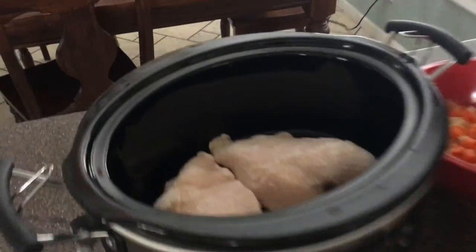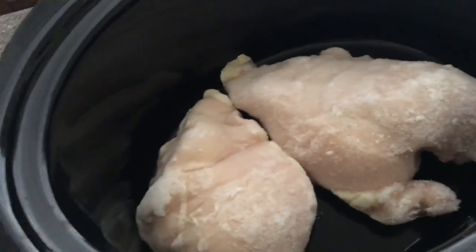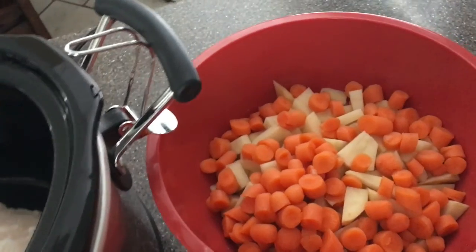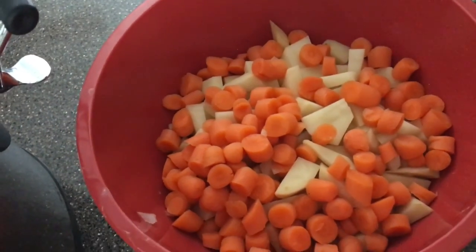So I start off with two chicken breasts. These are massive chicken breasts, so if you have smaller ones, I maybe use like three or four, but I put two frozen chicken breasts in my crock pot. And then earlier this morning while Brooklyn was sleeping, I cut up some carrots, potato, and there's also onion down there. I just used a sweet onion.